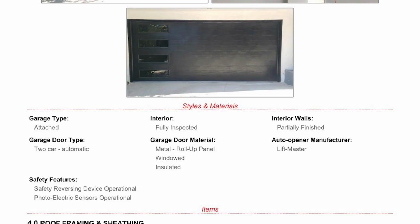And we're not even required to actually test the safeties on that. And so we do, but you're not required to as an inspector. So any thoughts on the door, William? I think it's a great addition to the report.